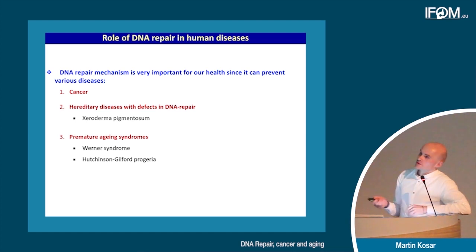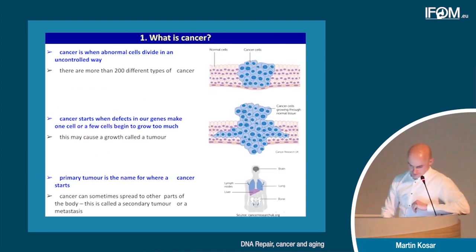So now what is happening if some of those genes are not working properly? If DNA repair genes are not working properly, it can lead to serious diseases. So today we will be talking shortly about cancer. We will be talking about hereditary diseases with defects in DNA repair, and also about premature aging syndromes.